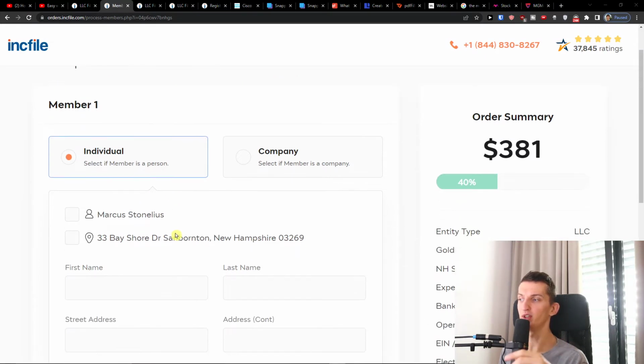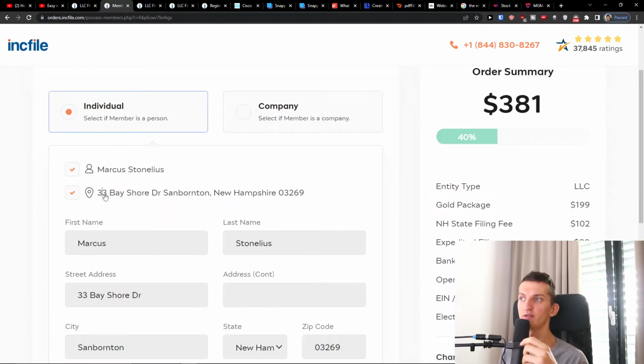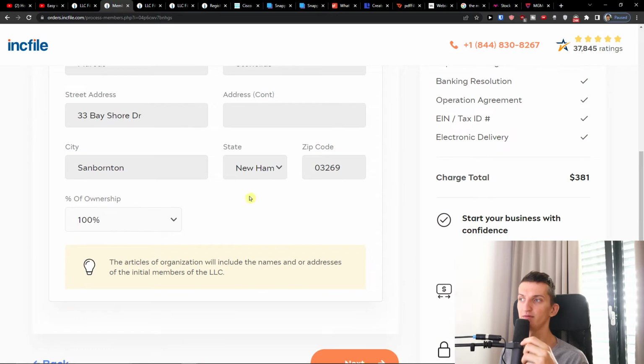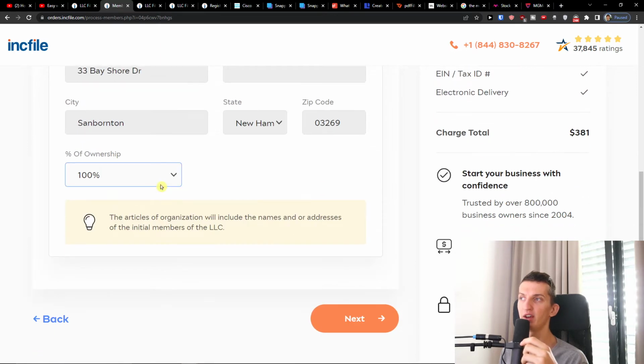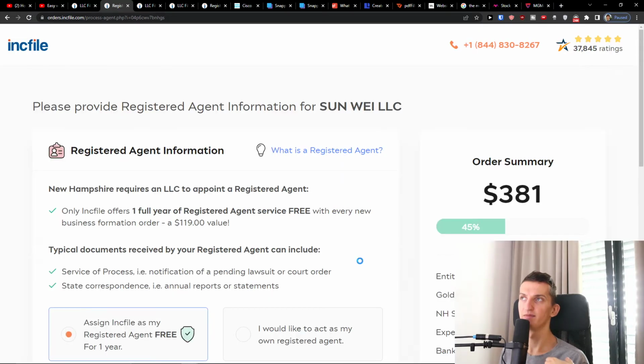And now you're going to have an option. If you're representing a company, click here, company, and you have to fill everything. But if you're an individual, just choose the first name, address, and then you're going to have the percentage of ownership, and then press next.